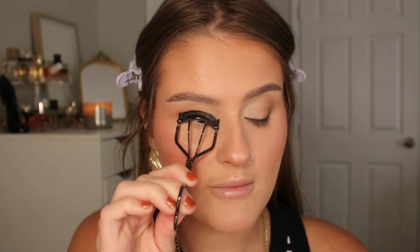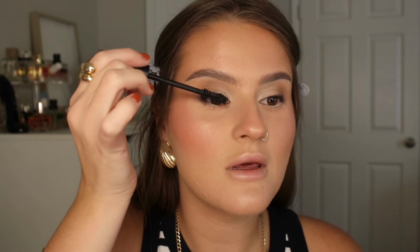Okay, I'm gonna do my waterline with Essence Silky Nude, and then tightline with the Essence Black Eyeliner. I think this shade is called Black Love. All right, I'm gonna go ahead and curl my lashes to prep for the mascara. And this Morphe Make It Big mascara, I have been non-stop reaching for this. Look at the length and the volume that it gives.